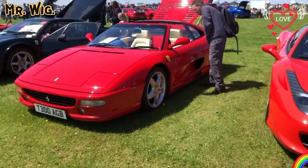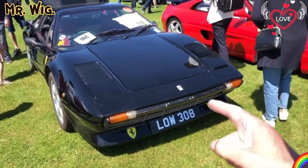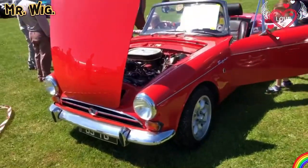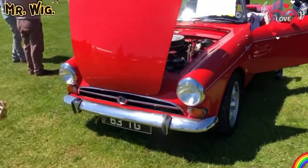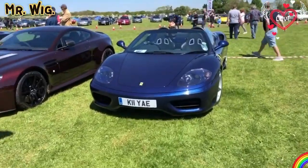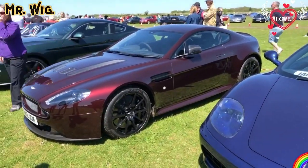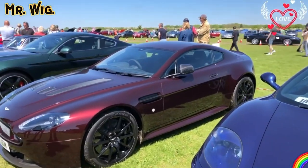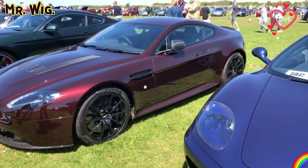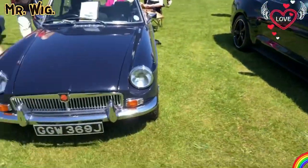There's a 355, I love this car. There's a 308 GTB, this is a 1976 car. There's the Tiger, Sunbeam Tiger. They made in the 60s, actually this car, blue, really stunning. An Aston Martin in red, purple-ish, it's like they mixed the color in metallic, very attractive this car. Isn't this car beautiful? One of the best selling cars in the world, I can tell, is the MG.